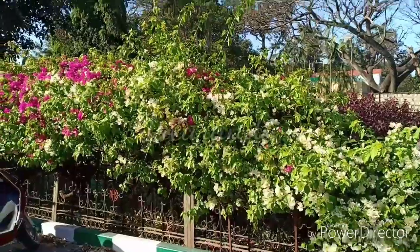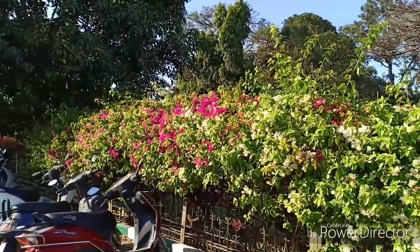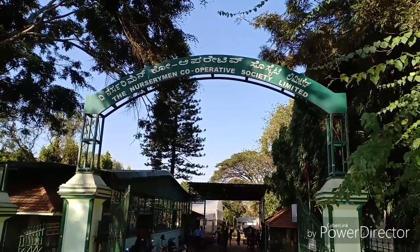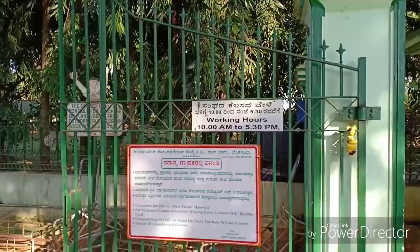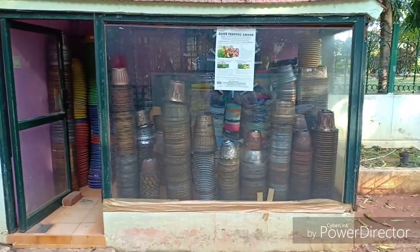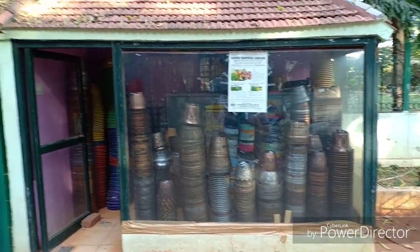Nursery and look at the beautiful pink trumpet tree welcoming us with its enchanting beauty. The Lalbagh is Bengaluru's main lung space, and this is one of the reasons the city is called the Garden City of India. And today I am proud to take you through probably the mother of all nurseries in India, the Lalbagh.